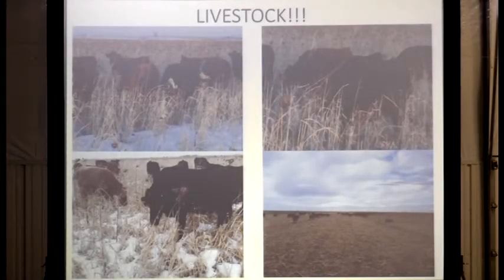I actually had to move cows before I came here this morning. That's 160 acres. I have 72 red cows on it and another 26 seven weight heifers on the other end of the field.